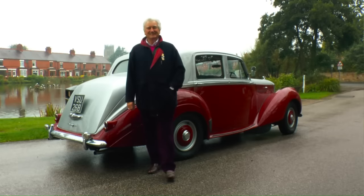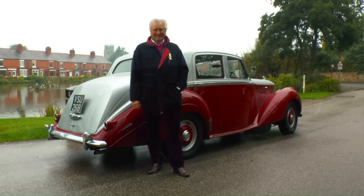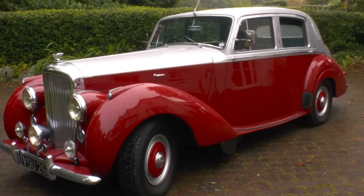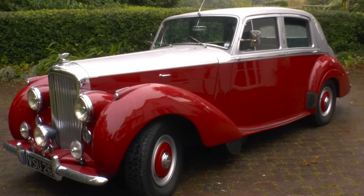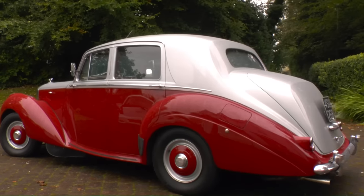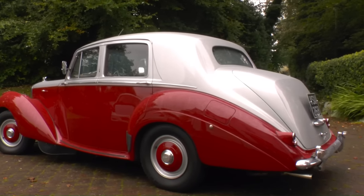Today, meet Peter Tomsett, Bentley owner and aficionado. And meet this beautiful and authentic 1954 Bentley R. Owned and cherished by Peter for many years, but before that having a fascinating history and provenance, as we'll find out.